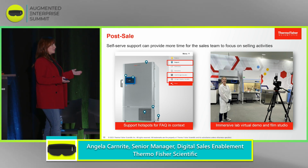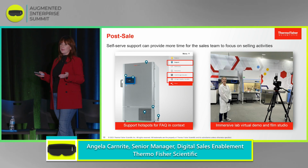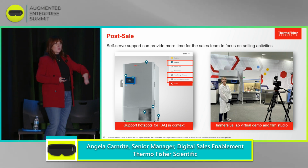So let's move on to post-sale. We closed the sale, we've increased our order value, we have made the customer super happy and excited about the lab they're about to get. So what do we do now with our products? What we've done is taken those 3D product tours and added a layer of support hotspots.